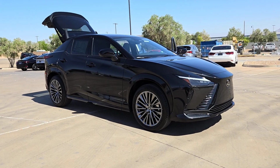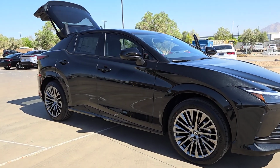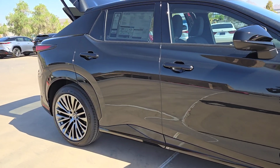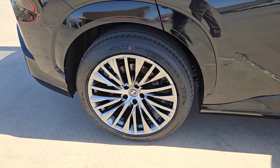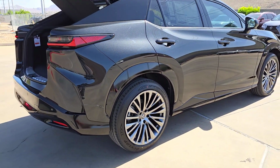Looking for your dream car? It could be the 2024 Lexus RZ. Here's a captivating RZ that offers thrilling performance, future-ready efficiency, high-tech infotainment and safety features, all-weather capability, luxurious comfort, and upscale styling inside and out.